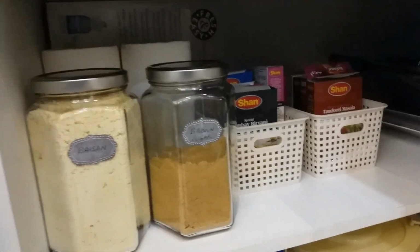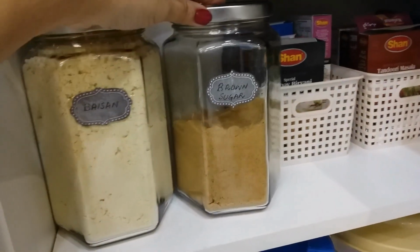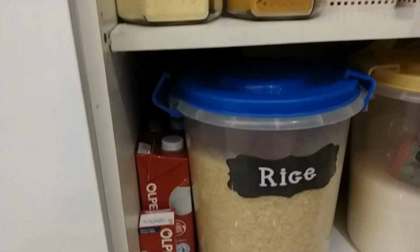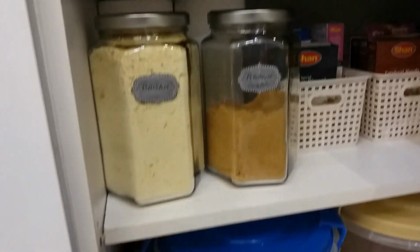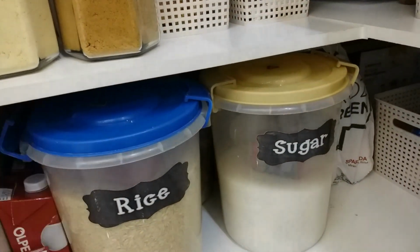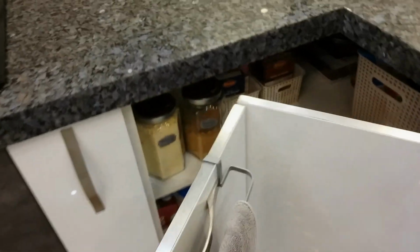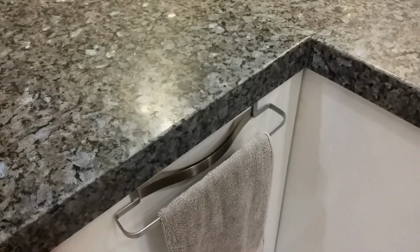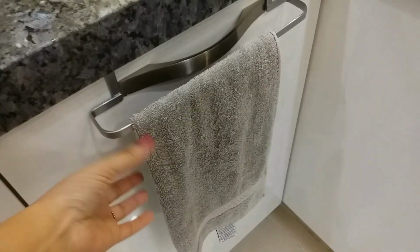And in these baskets, I just set all my grocery and snacks and biscuits, etc. And up here, I have two mason jars in which I pour some besan, and the other one is brown sugar. And behind this, I have two tissue paper rolls I just keep always over here. And down here, I have milk and rice jar and some sugar pot, etc. And again, the towel color is gray.